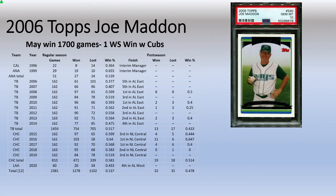But he's definitely got a good winning percentage. And he had a lot of years where he was an interim manager and didn't get a shot early on. So I think that hurt him, but obviously, that win with the Cubs is going to be a heavy factor. Now, value-wise, virtually nothing. $25 for a 10. Again, they're available, but big asterisks, and I'll talk about that next.